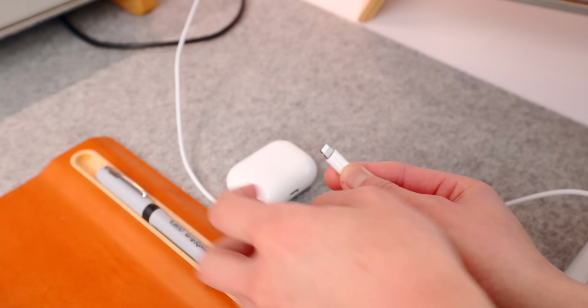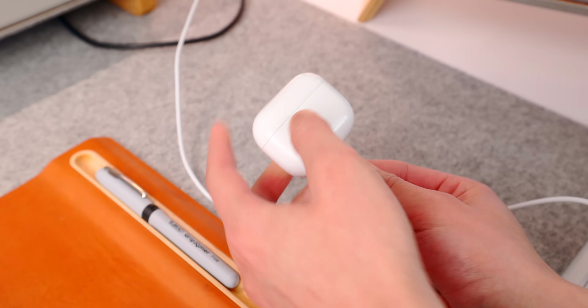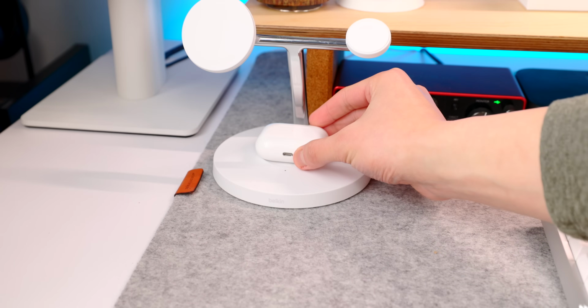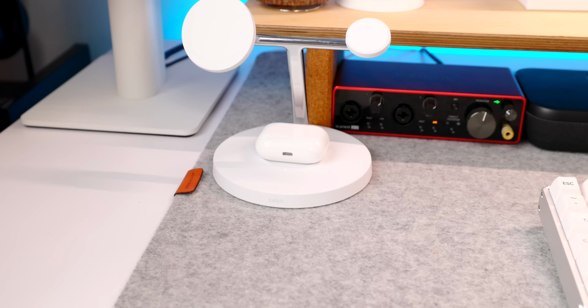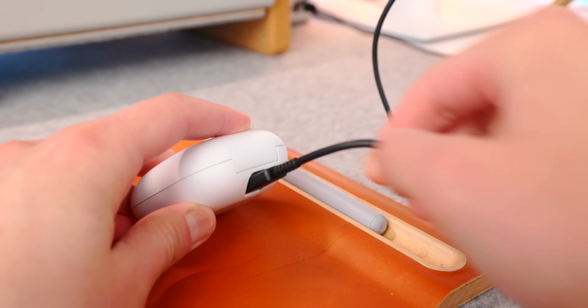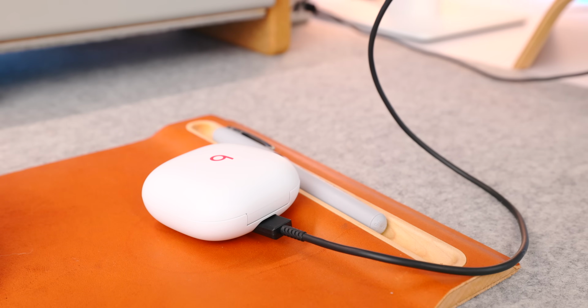One of the only things that annoys me about this case though is the lightning port. So I know I've said this 1,000 times at this point, but come on guys, USB-C. It does have wireless charging though, which is great because I just find that to be way more convenient than wired charging in general. The Beats case has USB-C, which is great, but lacks wireless charging, which just seems like a really strange omission, especially at this price point.